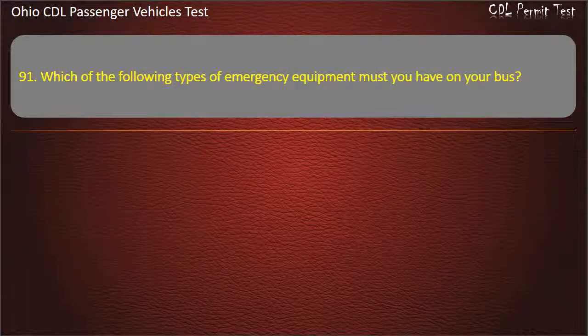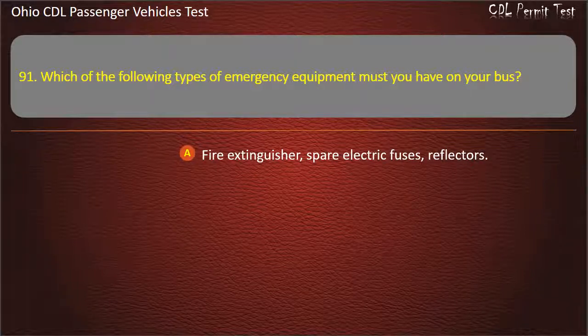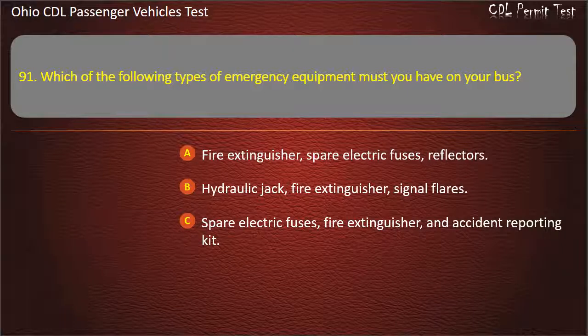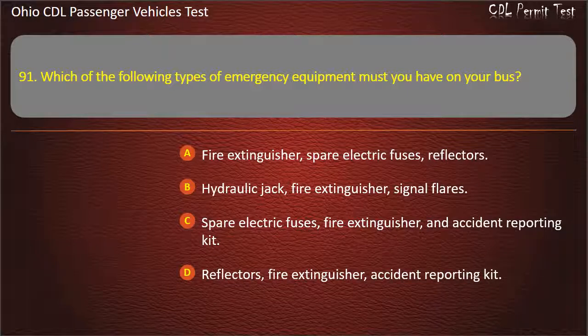Question 91. Which of the following types of emergency equipment must you have on your bus? Fire extinguisher, spare electric fuses, reflectors. Hydraulic jack, fire extinguisher, signal flares. Spare electric fuses, fire extinguisher, and accident reporting kit. Reflectors, fire extinguisher, accident reporting kit. Answer. Fire extinguisher, spare electric fuses, reflectors.